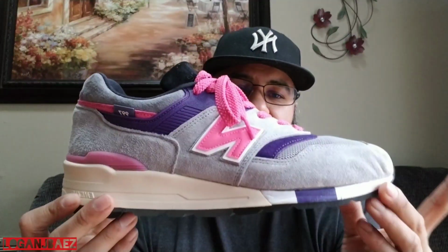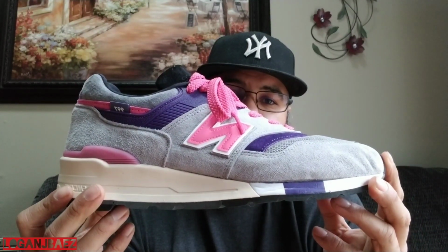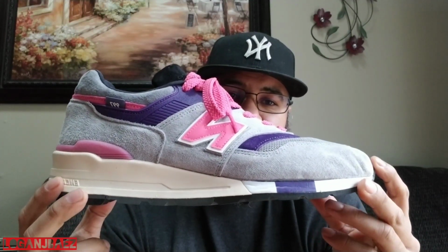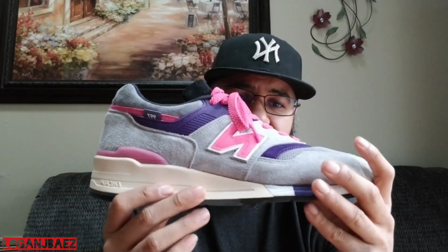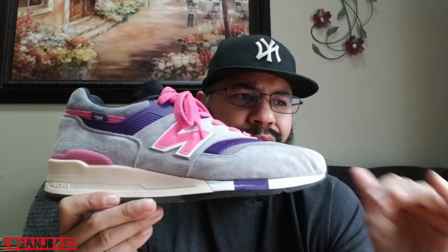2018, we have the New Balance 997 times United Arrows and Sons with Kith. Kith was the one that released these. United Arrows and Sons did the first release, but they used the 998 outsole. I'm thinking New Balance wasn't wanting to release these out of the vault, so they let people do the hybrid version, the 997.5, or they just wanted to put it into a different time in their timeline, something different for people to dive into.